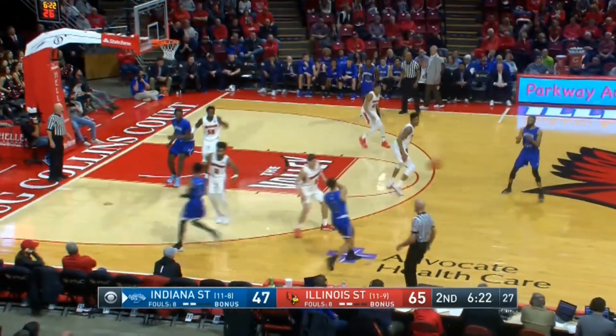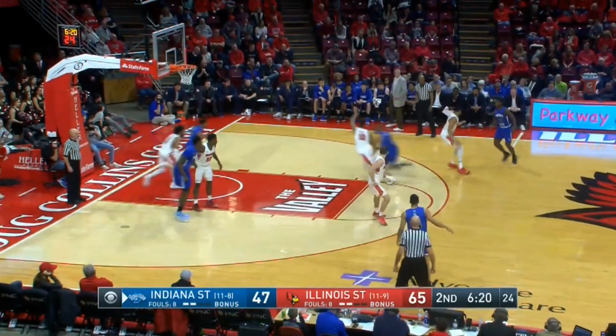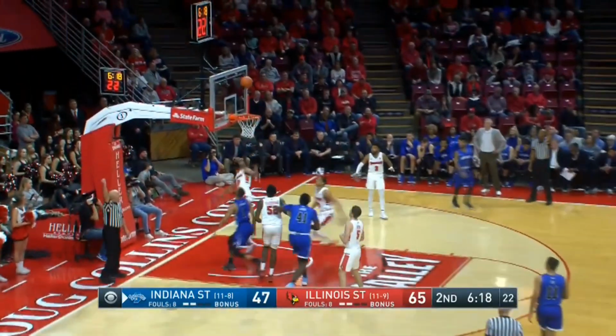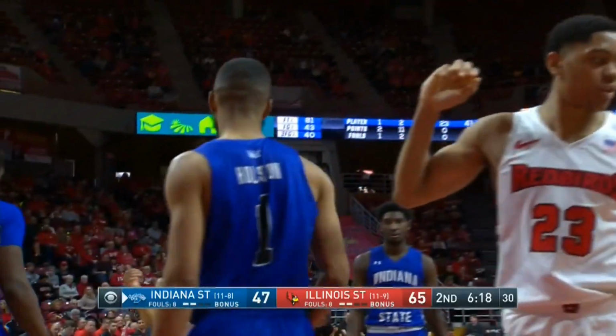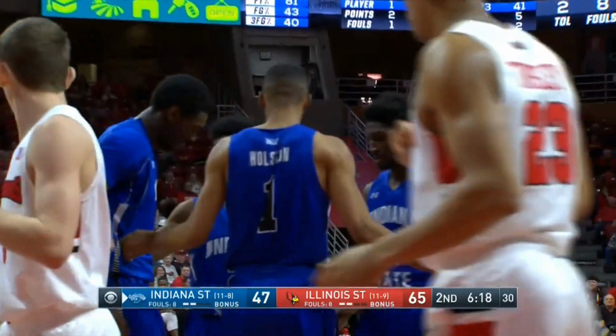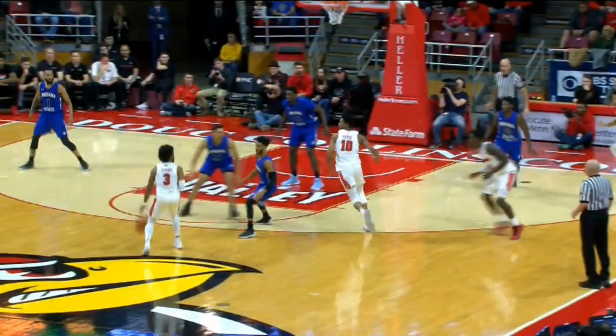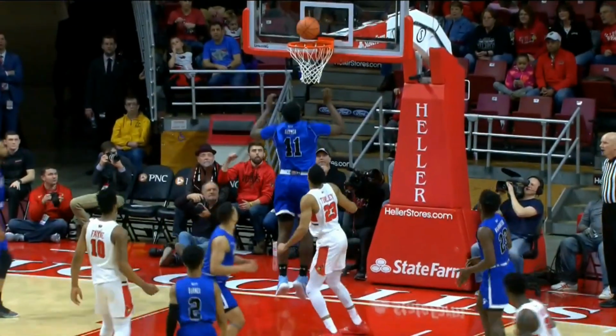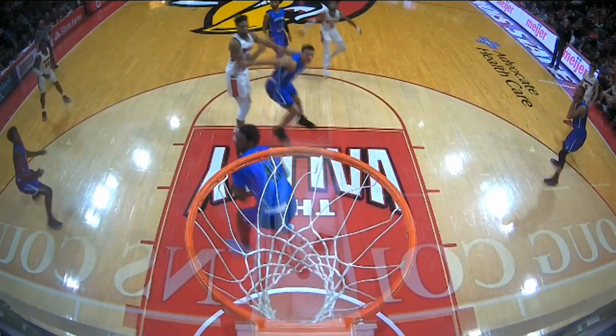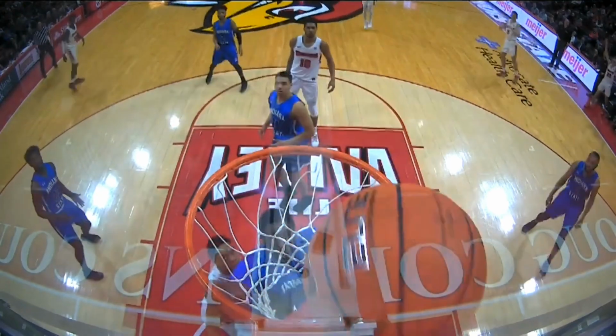The energy just has not been there from the Sycamores. And the offense has been flat, and credit Illinois State's defense. They've made life really tough, but this has been, what, the 3rd time that Indiana State has gotten backdoored. Another alley-oop opportunity. We've seen it time and time again. This time Tinsley gets the friendly roll, but Rickman's in no man's land, and I've been there before.